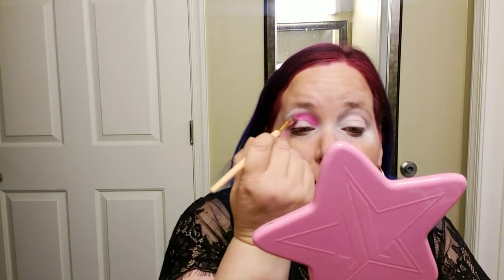Wow, this is really pigmented. I'll have to look up and see which shade is from which palette at some point. I think this one might be from the Hasina 1, but I almost feel like this one is more pigmented. I don't know. It's very pretty. Beautiful shade of pink. I knew as soon as I saw this come in the mail that I had to use it.